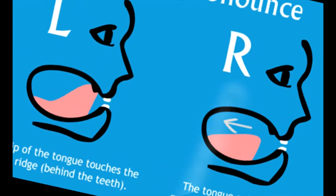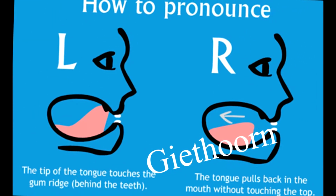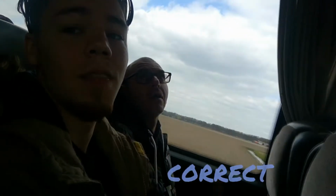So let's see how to actually pronounce the town's name. We're trying to figure out how to pronounce this. So my version is Geithoorn. Yours? Geithoorn. I know that it ends with Thorn. Geithoorn.